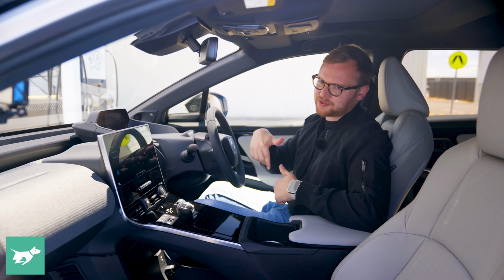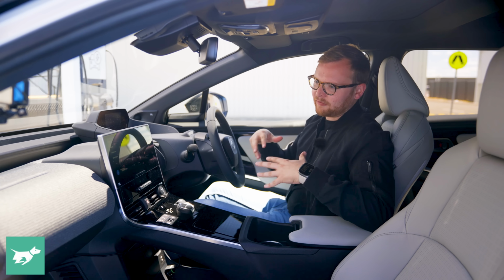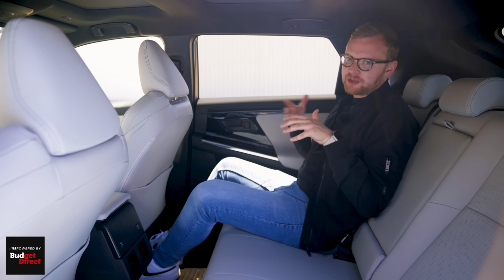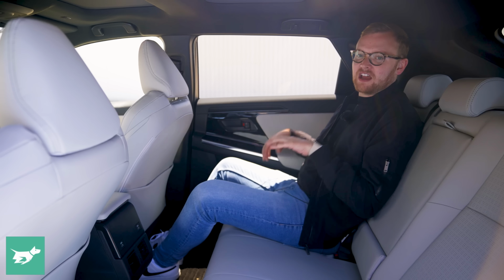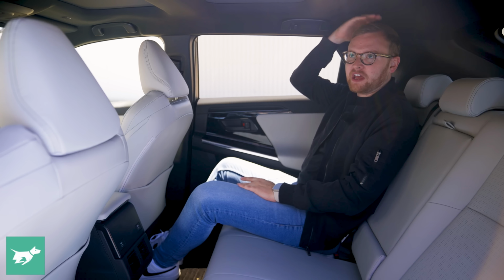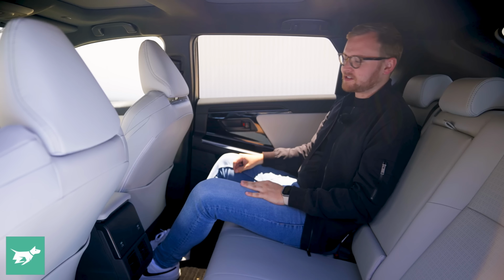This car was sourced from the UK. It's a high-spec car, 20-inch wheels, not quite representative of what we're going to get here in Australia. Here in the back, it's mostly good with a couple of negative points. In terms of the space on offer, really impressive. I'm 6 foot tall. I've got good headroom, despite the fact this car has a twin fixed non-opening sunroof.